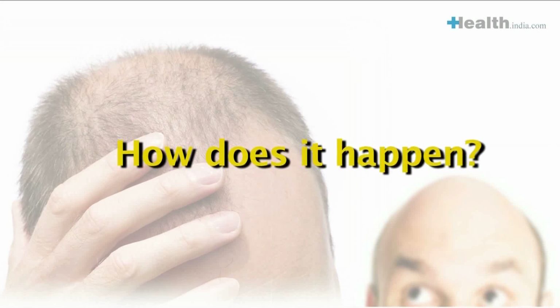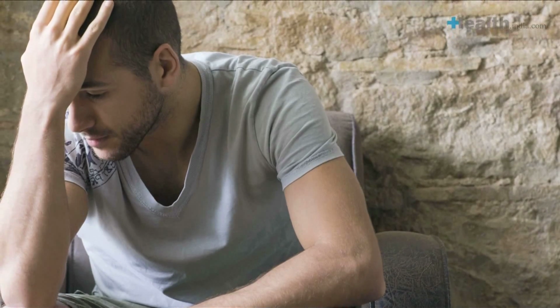How does it happen? The male hormone dihydrotestosterone is important for the normal male sexual development. However, in some cases, the hair follicles are genetically sensitive to this hormone. Continued exposure to the hormone leads to shrinkage of the follicles and shortens their lifespan. This prevents them from producing hair normally. The most hormone-sensitive regions are areas of the temple and crown. Hence, hair loss affects these areas more prominently. Genetic predisposition may also put you at risk of developing male pattern baldness.